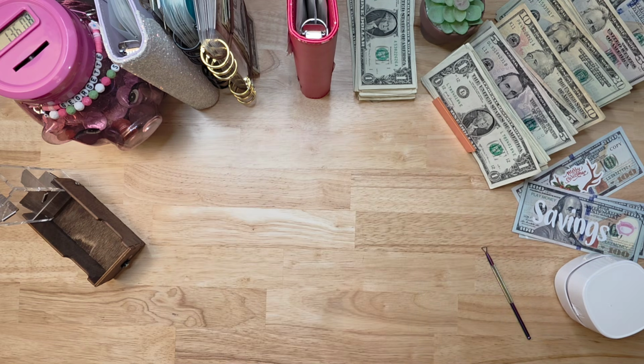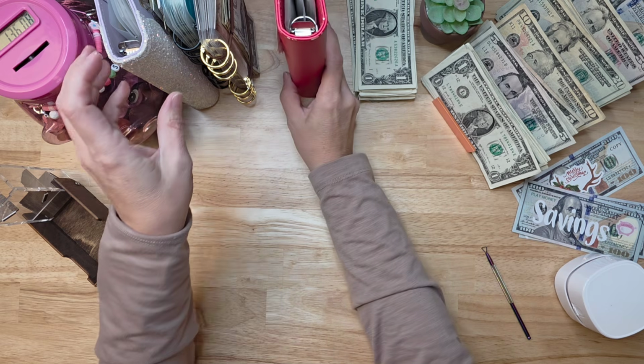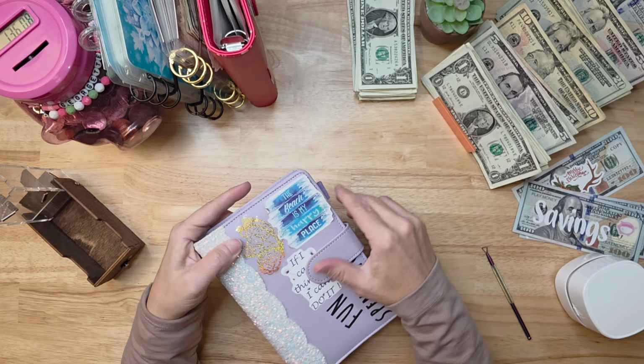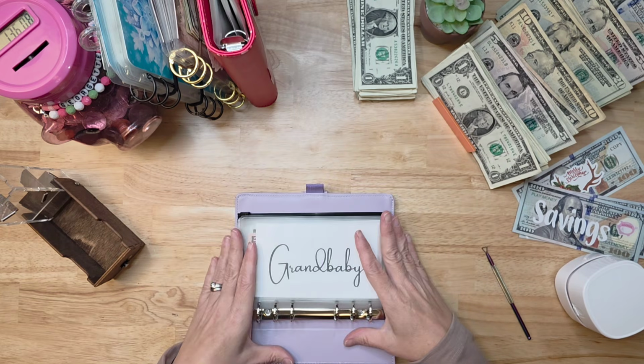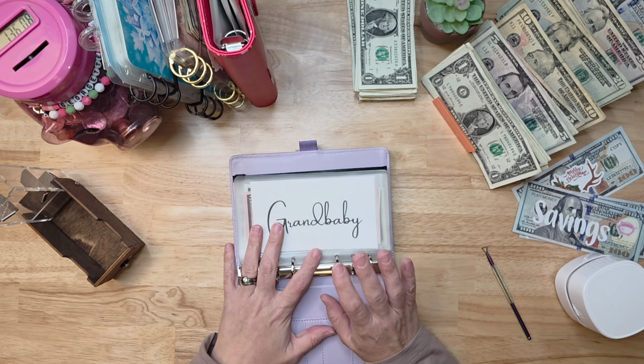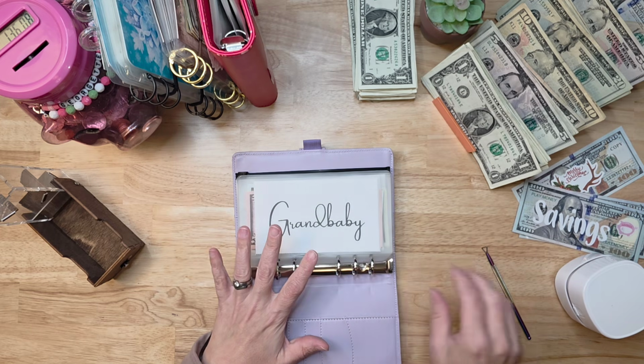Perfect, perfect. All right, another binder done, unless I made a mistake. And this stuffing is feeling a little hard today. I don't know why, but sometimes it just is. So we have got fun spending. So we have got the grandbaby. And you guys, we're actually going to be doing savings challenges for the grandbaby.